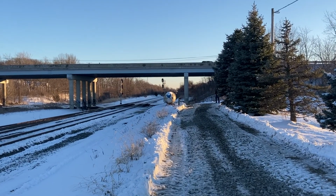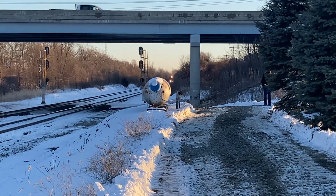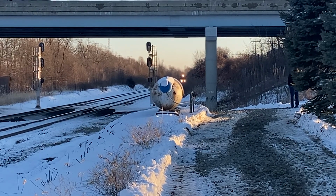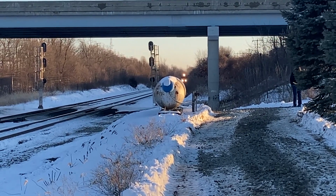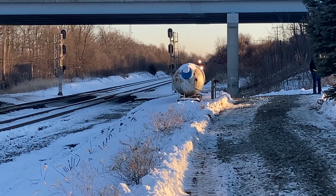A good 20 minutes or so went by since 218 cleared when here came northbound NS Manifest Train 170, coming from Chattanooga, Tennessee, bound for Conway, Pennsylvania. Unfortunately, this was the last train we would see on this day.